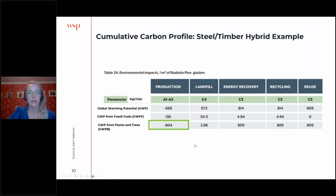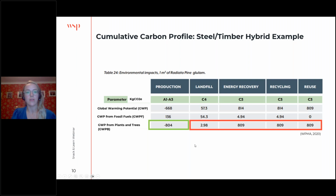So additionally, depending on what end of life scenarios you assume, which is in module C highlighted in red, all of the biogenic carbon can be assumed to be released back into the atmosphere, or it can be stored. And we'll touch on these reasons later on.